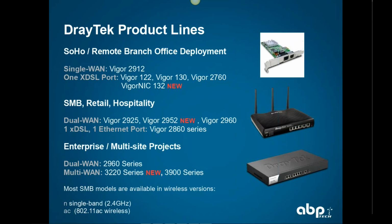Based on the number of internet connections that you want to load balance between, you can choose from an extensive range of routers suitable for different applications. And almost all of them have wireless variants, single band and dual band. For example, I mentioned the 2925 and 2860 series, which are probably our most popular SMB router series, and they both have a single band N variant as well as a dual band AC variant. So this is Wi-Fi built into the router. They will still work with access points to extend your network. They still have central AP management, but you also get Wi-Fi built into the router.